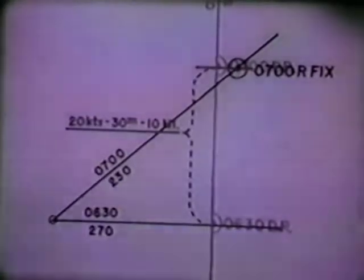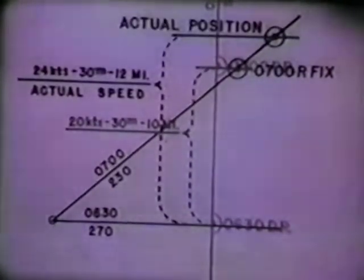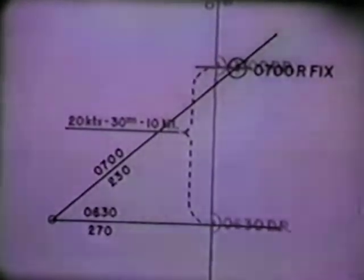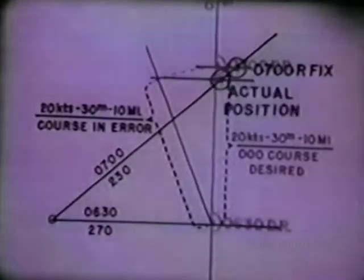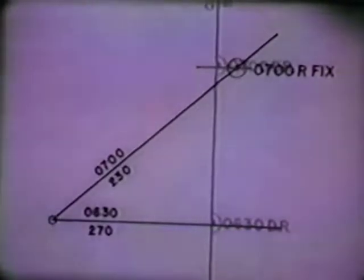It must be well appreciated that the accuracy of a running fix depends upon the accuracy of the run forward. For if the speed had been greater, the fix would have appeared to be here, while an error in course would have put it here. Unless this run is exactly known, too much reliance cannot be placed in a running fix.